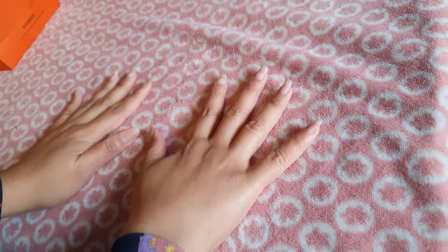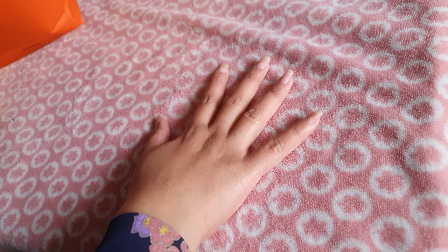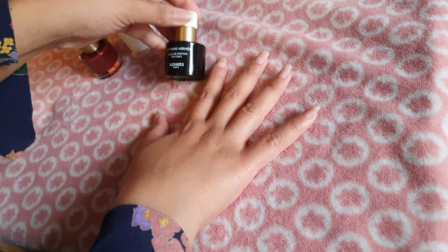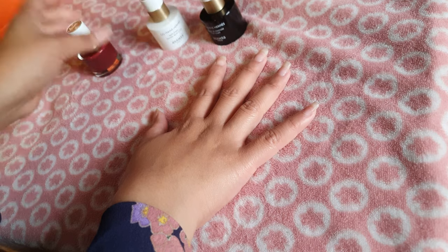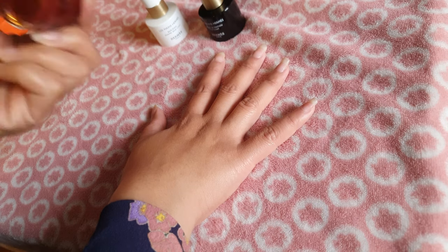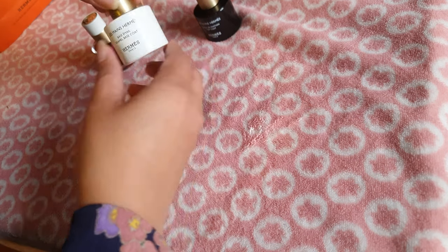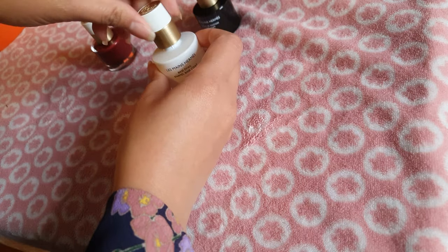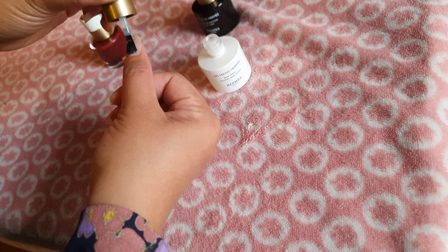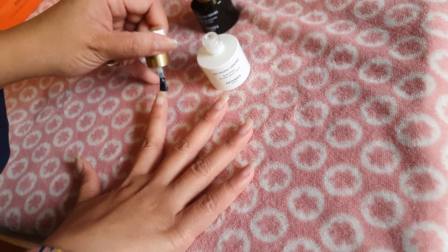I do have my clean nails over here, and let me show you. These are the ones that we're going to be using. This is the top coat, the base coat, and this red nail polish here, which is called again Rouge H. It's reddish, as you can see. So let me do the base coat first. Again, please note that I am not a professional and I'm just doing this to try on the nail polish line of Hermes, which will be released on the 15th of October.